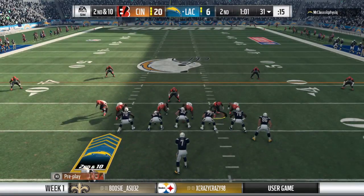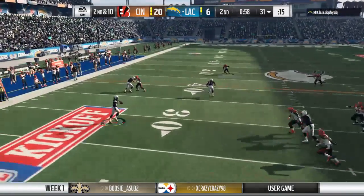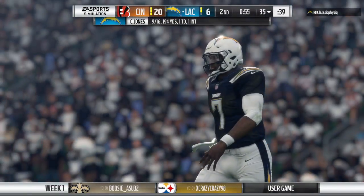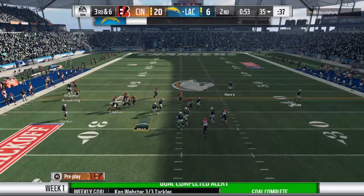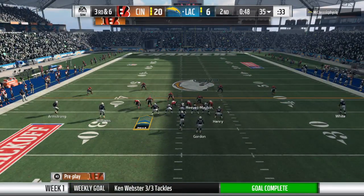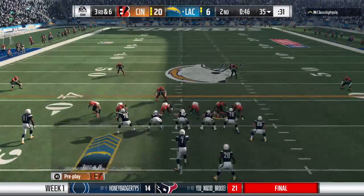Here we go. Jones now. Going to throw again. Looking left side, and he's got a man. That's Gordon. And he's able to take this one up to the 35-yard line. A good job defensively to hold that to 4 yards, and now it's third down.